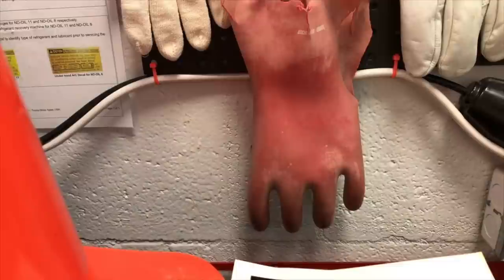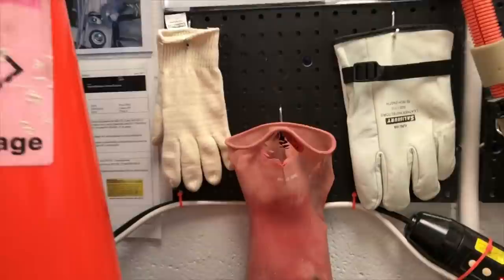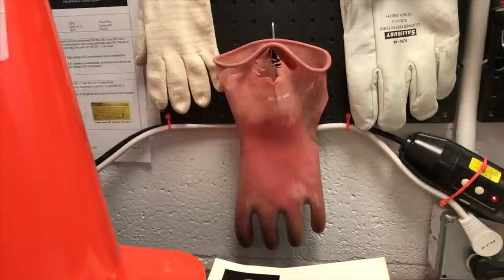You can see the leather glove is in good shape, the cotton inner liner is in good shape, but the high voltage glove is not. And that's one of the reasons that they need to be recertified or replaced quite often.